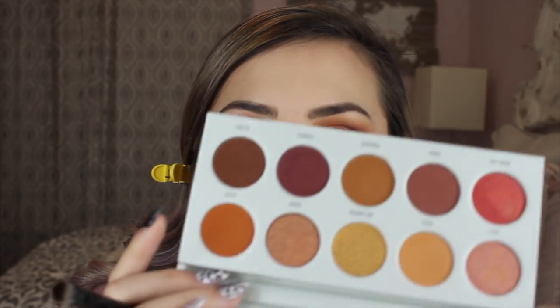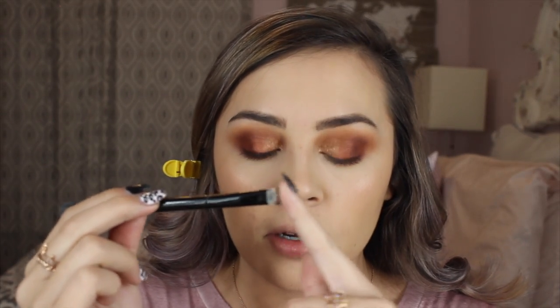So I'm going to pick up the shade Alert right here and blend that a little bit lower than we just blended with the brush. And I'm just going to use the stiffer end of my Anastasia brush.